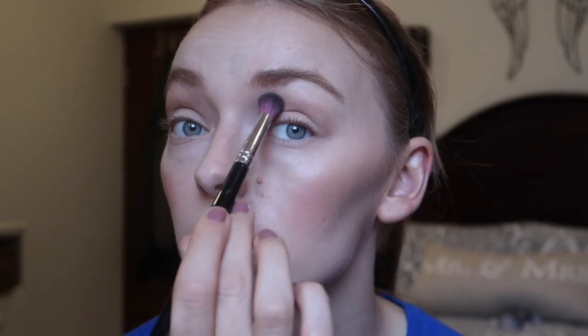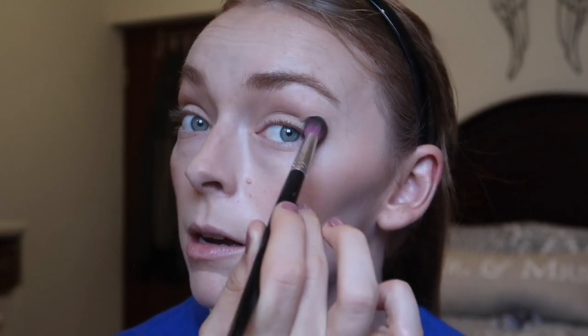Nothing fancy, I'm telling you, as quick as possible. I think it's fun to do your eye makeup, but for me it's a hassle. I don't like doing it unless I have time to do it. So I'm going back into that first crease shade, the only crease shade that I used, and just making it a little deeper and blending out, making sure there are no harsh lines.